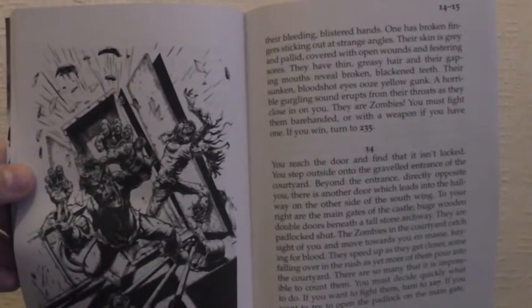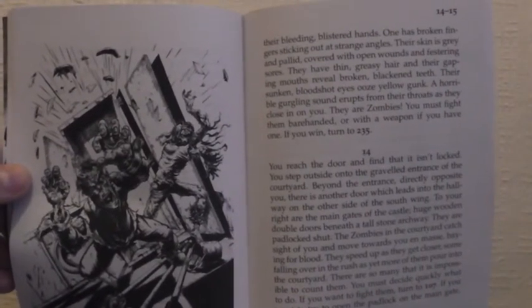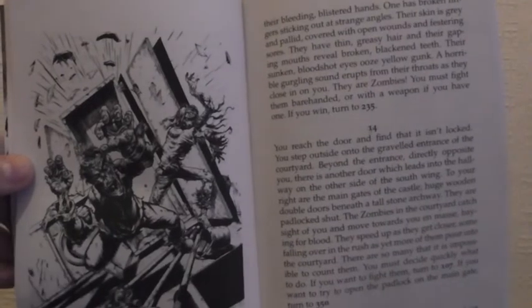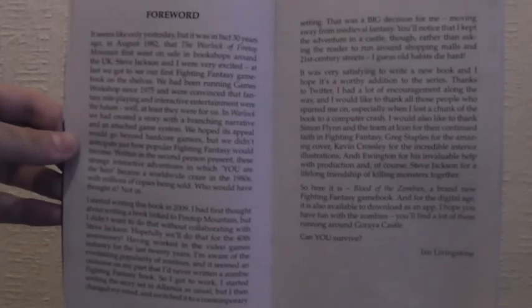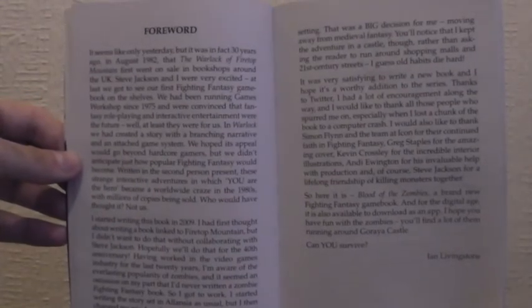Now, we'll just have to wait until Ian Livingstone teams up with Steve Jackson once more and delivers another book set in Allansia for the 40th anniversary, as hinted at in the foreword. We can only hope.